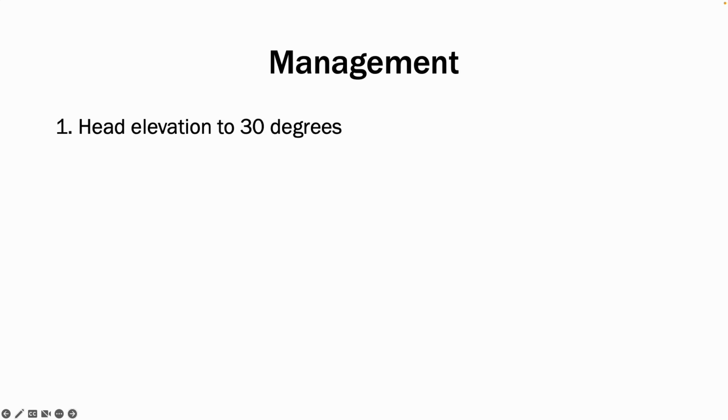In terms of the management, first of all, you want to elevate the head to roughly 30 degrees. As I said before, lying down or bending over exacerbates the issue because more fluid can rush into the head, so elevate the patient. Next, you can use mannitol, and it is used in order to dehydrate the cells in the brain slightly. Essentially, the water from the cells leaves and enters the bloodstream and can be drawn out, and once the water is in the bloodstream, there is less of it in the skull, which decreases the amount of pressure present.